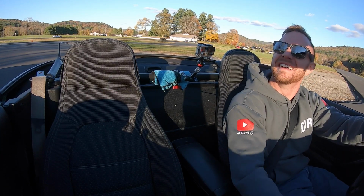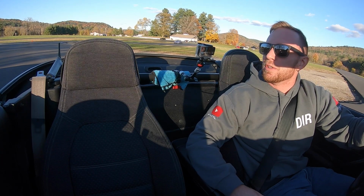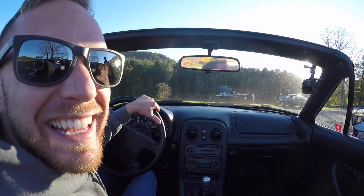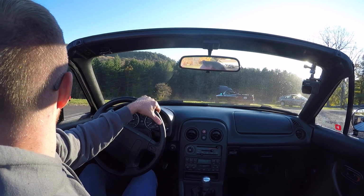Power doesn't really do much for this track. Nah. Because you're right there. And I'm at the limit of my tires. We have the same tires. Power means shit at this track. Yeah, your tires are shot too, right? Yeah, they're shot. Mine are done.